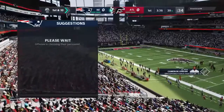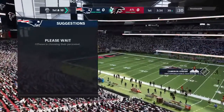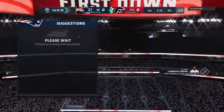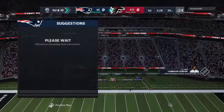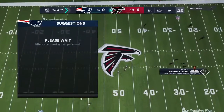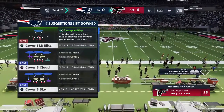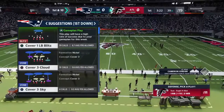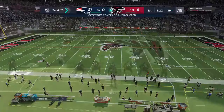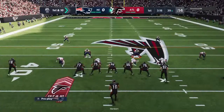And 1, but it pays off. They convert at the 39-yard line. So from the 39 now, they'll come up on a 1st and 10. Let's go, D.